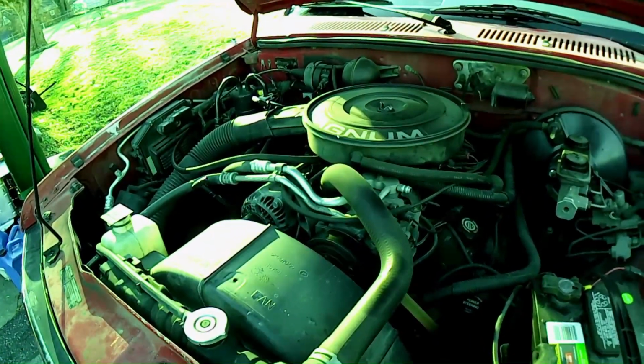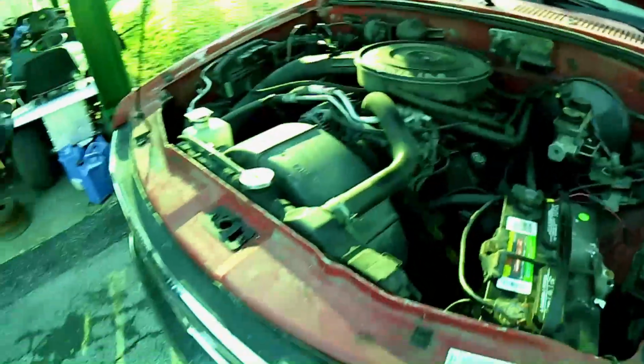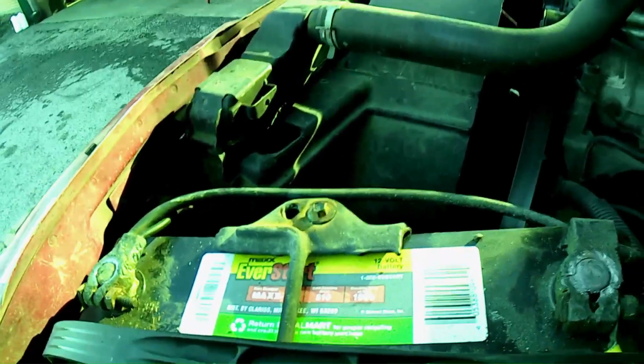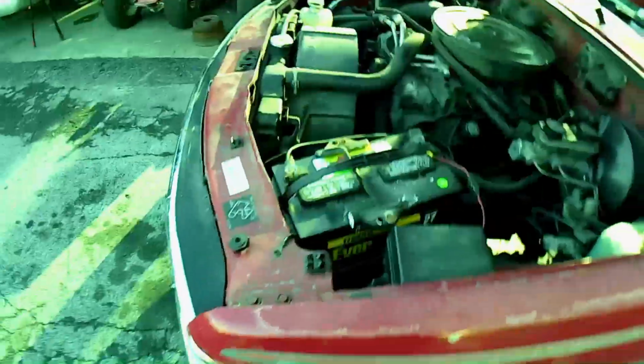Eventually, I think I'm going to have to replace this radiator, because I noticed it's starting to get a little bit of crusties right there. And you see the blue, I don't know if you guys can see it. Anyway, it's got a little bit of blue right there. I think eventually I'm going to have to replace it, but so far it's holding out good.